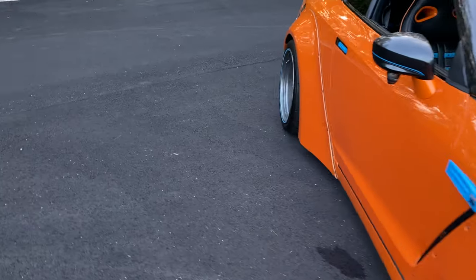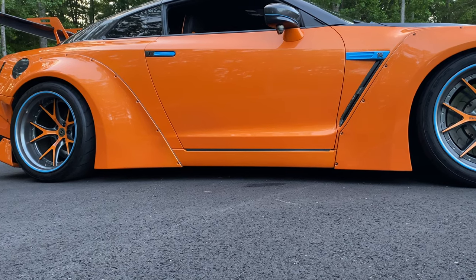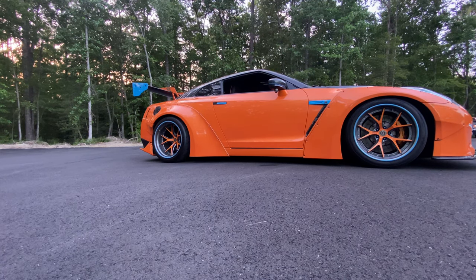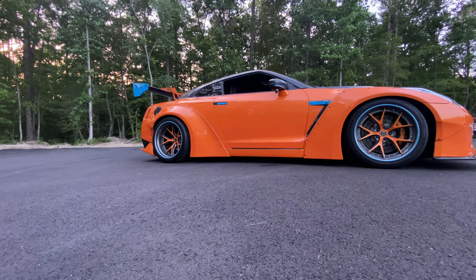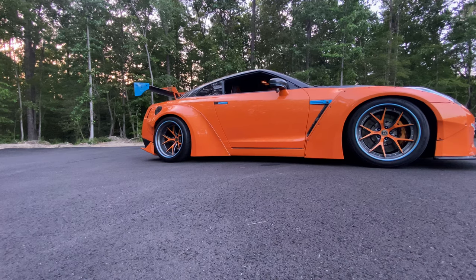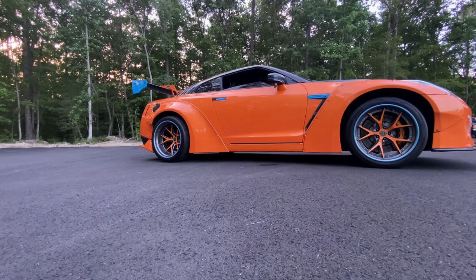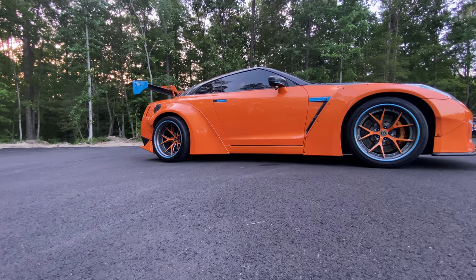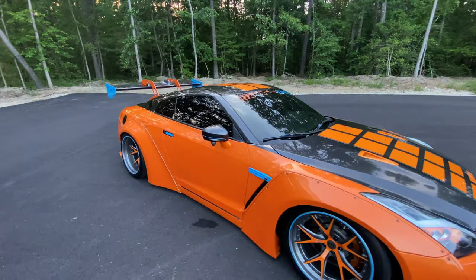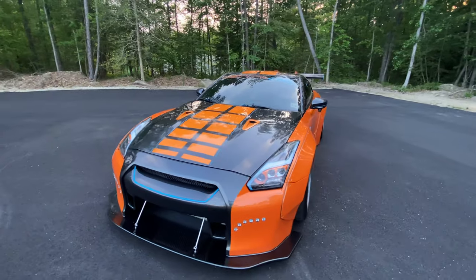I'm going to go ahead and start it up for you guys. Let's see if we can get you a quick wide view. Go ahead and pop the hood here in a moment as well.